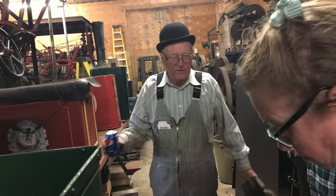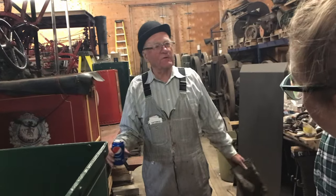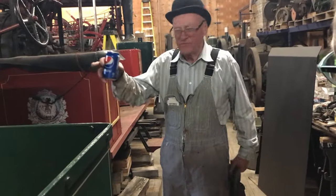And there are pictures of these moving grain elevators out west, or if you want to move a house, this is what you use them for.